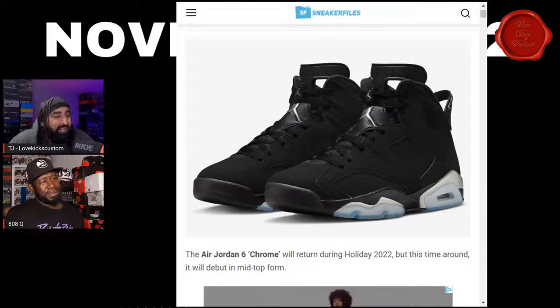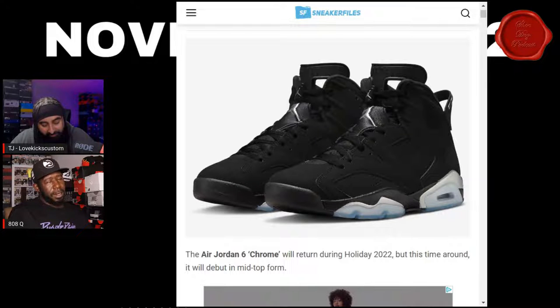I understand them, but I don't understand them at the same time. I think if you got the DMPs, you don't need this. You know what? I actually saw a guy at the airport yesterday with the Chrome 6 Lows. I'm cool, I got DMPs, like you say. This is a 5, though. They're dope. Definitely, I don't need them. If you missed out on the DMPs, this is definitely a great addition if you're looking for that.